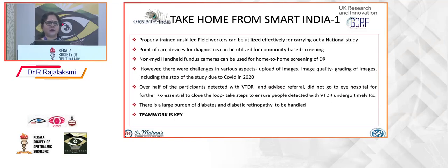So what are the main take-home points which we have seen so far? Even trained unskilled field workers can easily be utilized. They were utilized for the study. The study was not conducted by ophthalmologists. Point-of-care devices like point-of-care HbA1c and handheld cameras could easily be used for community-based screening. Non-mydriatic handheld cameras were reasonably easy to use. They could yield good images. There were challenges in upload of images whenever there was no internet connection, image quality, and grading of images, and on top of it, the study had to be abruptly stopped due to COVID.